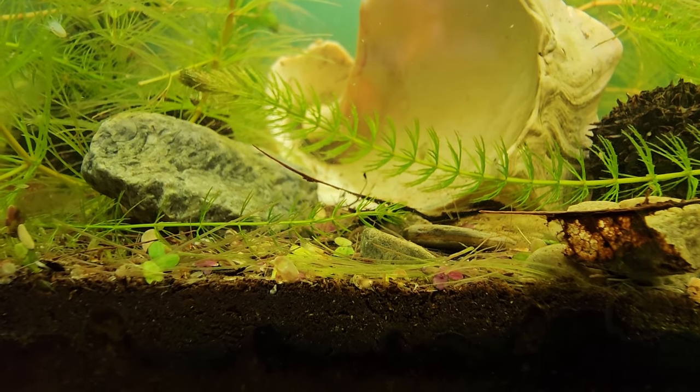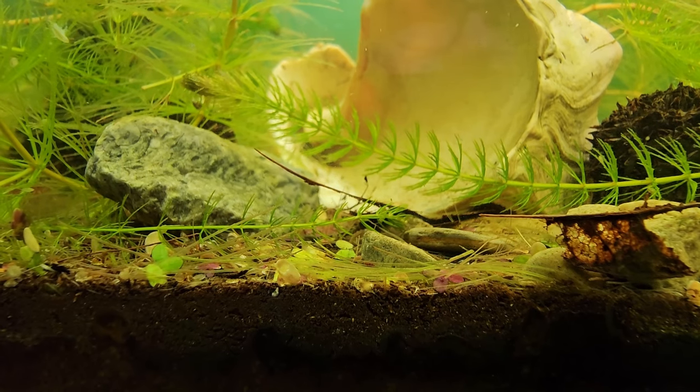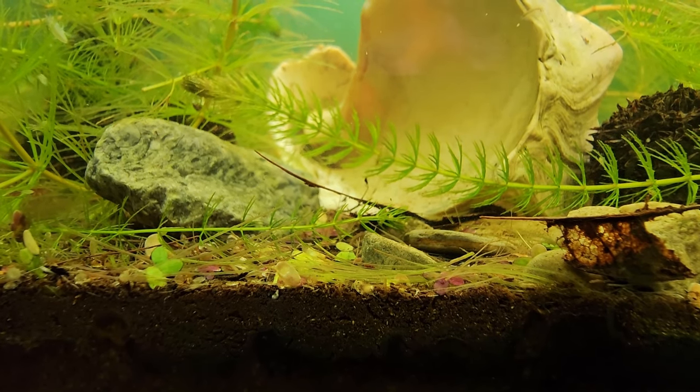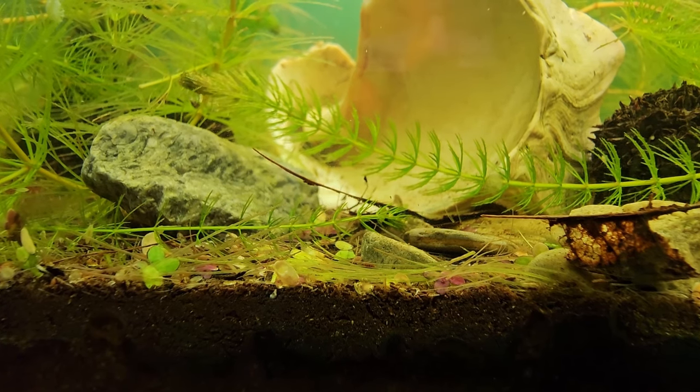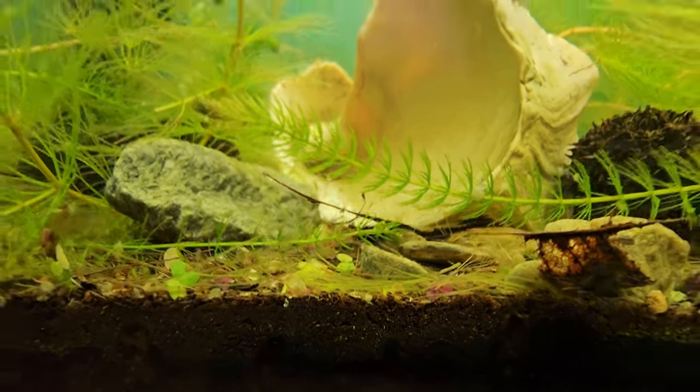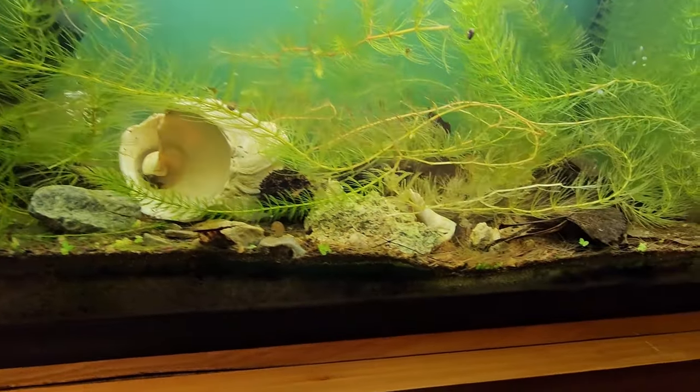But they're really starting to keep going. They have tons of food, tons of decaying material, and they're going to flourish. They're going to reproduce. Now, again, I'm not adding lots of food to this all the time. So this would be like a naturalistic aquarium.